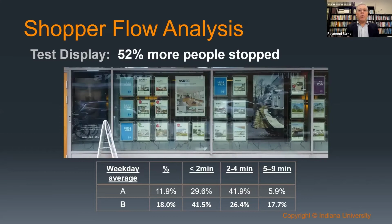One was we took lifestyle signage and displayed it in the windows to connect with shoppers' aspirations. And then we organized the property listings based on the size of the apartment and the type of the home. And we were able to increase the percentage of people who stop by 52% and triple the number of people who looked at these displays for 5 to 9 minutes.